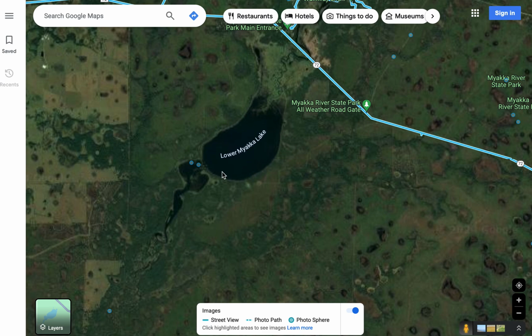This is, if you want to film alligators, buddy, this is the spot in Florida right here. Lower Myakka Lake has probably over 60 or 70 alligators over 12 feet. Some of them are enormous. You get down in here, you can shoot some alligators.